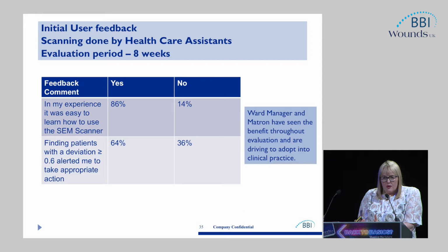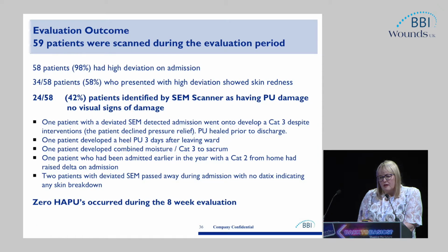But that's not just my experience, I suppose. The experience really bore out what we were seeing or what we felt in practice. You can see here that 58 of the 59 patients scanned had a high deviation to the SEM on admission. And that perhaps is because, similar to things that you are seeing in your practice, a lot of these elderly patients will have a long lie before they come in to hospital. A lot of these patients will have tissue damage that we simply can't see.